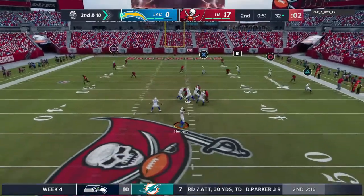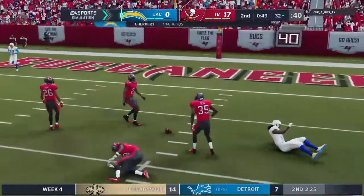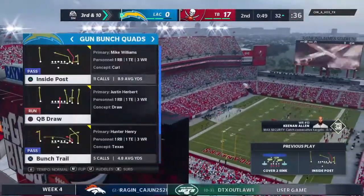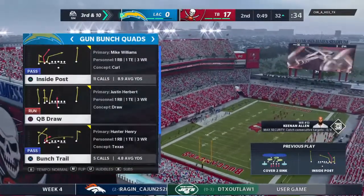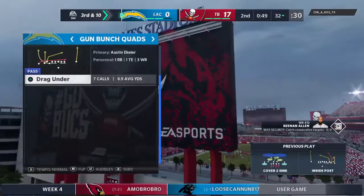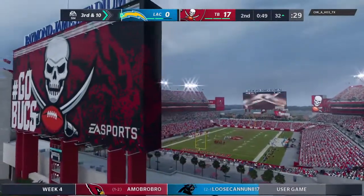Throwing again. Herbert. And that'll be incomplete. Herbert took a pretty good shot as he tried to pull that one in. Couldn't hang on, third down. As this old brain remembers, when I see 5 wide receivers on the field as a defender, I know the ball's coming out high. They expected it and got there and popped it free.